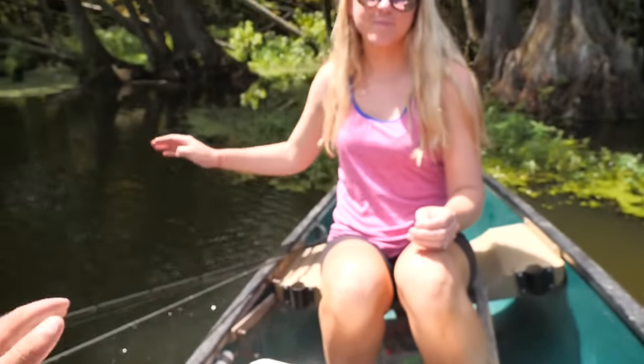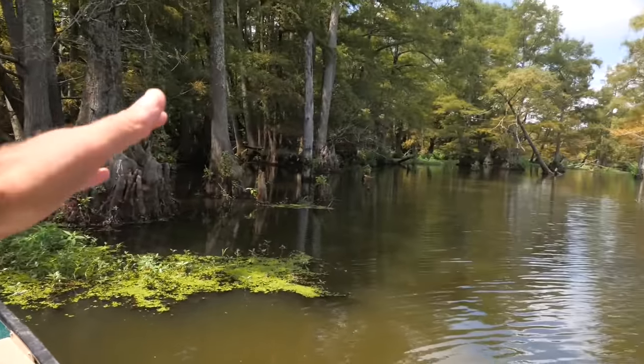But those should work. We're starting off here in the same spot we started off last time, but we're gonna make a trip all the way around this thing, and we're gonna try to find the mother lode of some big panfish.